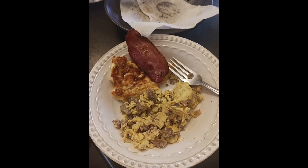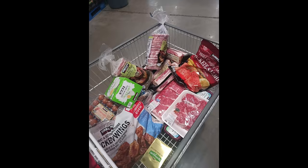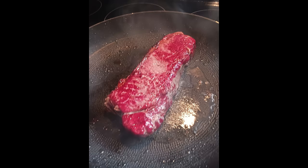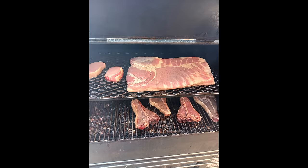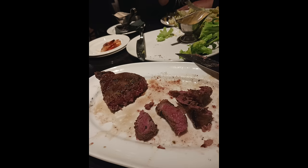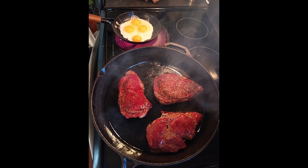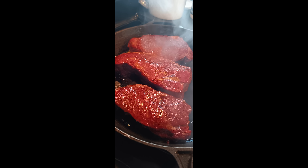So these pictures are just going to stream by. Otherwise, this would take an hour. One of my favorite meals is, of course, steak, in particular ribeye, and I prefer to reverse sear it. I do it on the smoker low and slow until it reaches an internal temperature of about 110 degrees, and then I will sear it either on a cast iron skillet or on a charcoal grill. And that is by far one of my favorite meals.